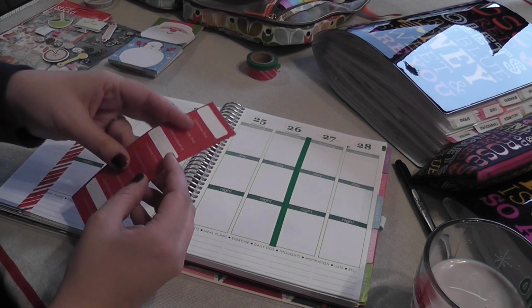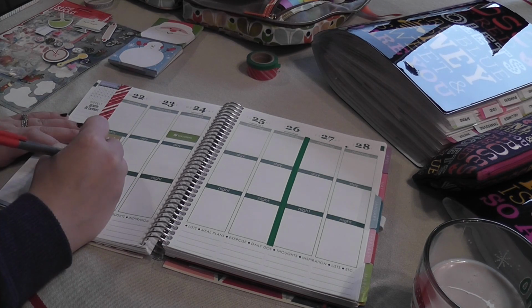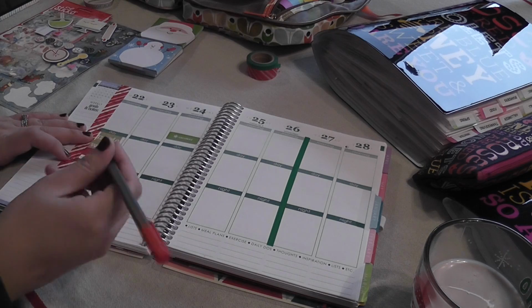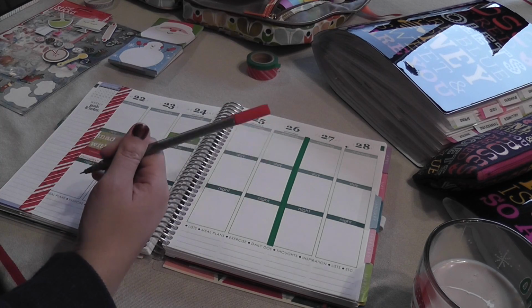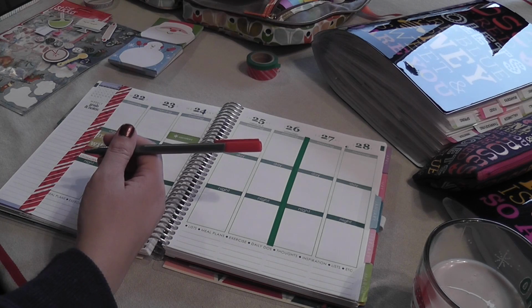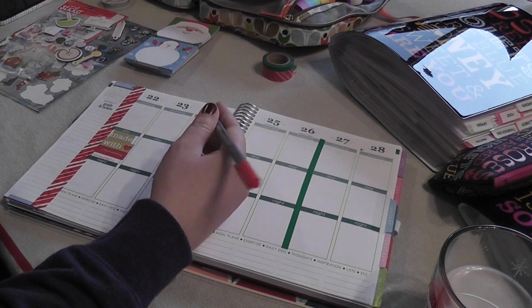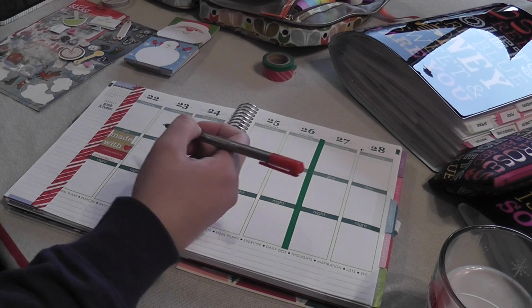So I'm going to use the Christmas baking sticker. The last cookie we have to make is snowballs. So I'll just write them in on the bottom here. And I'm using my Staedtler fine liner again. I like the red in the Staedtler better than the Sharpie, even though Sharpies are my favorite pen. I just think this one is a lot brighter, and it's just a truer red color to me.